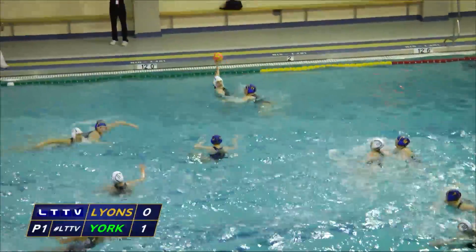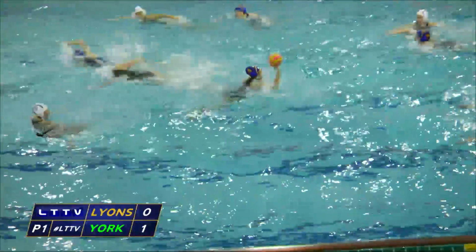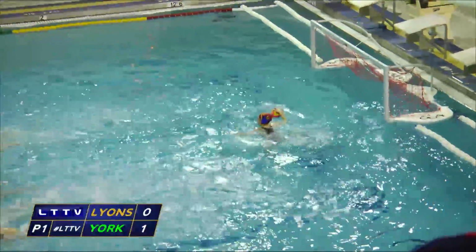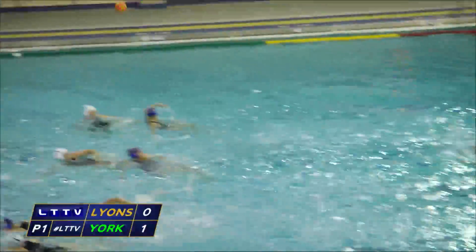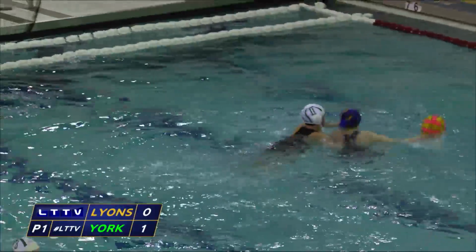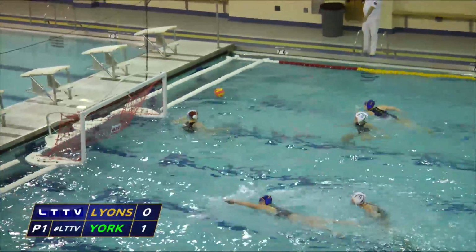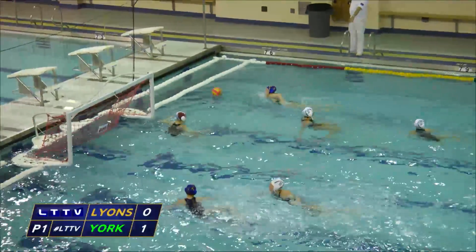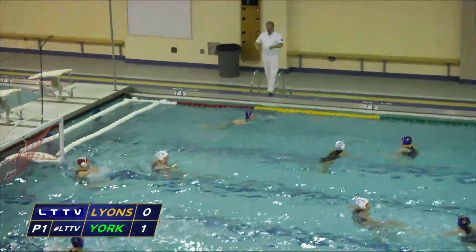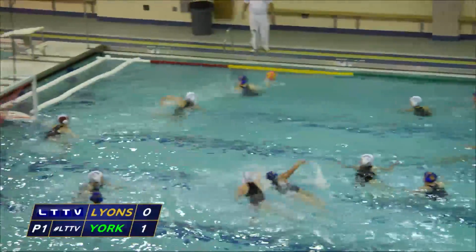Yeah, York has the ball right now. They're going to shift it back to the middle, but LT comes away with a steal. They're going to give it back to their goalie. They're going to launch it out to the top left, and then they're going to shoot it, and there's a save. York's defense has been pretty good. They've been able to really just suffocate these shot opportunities, and their goalie saves the attempts that they get by.